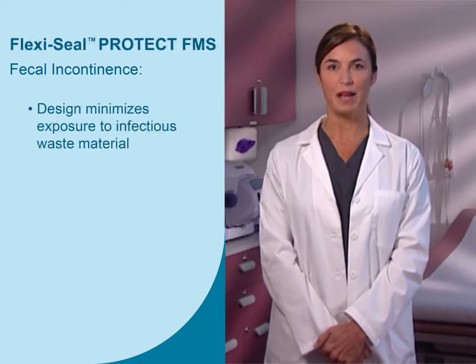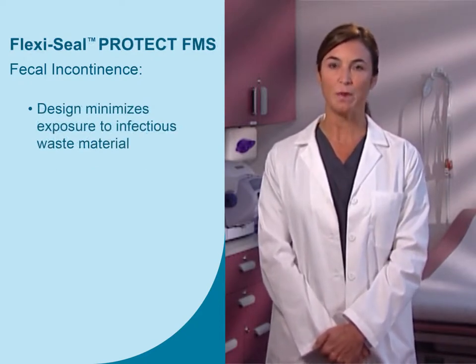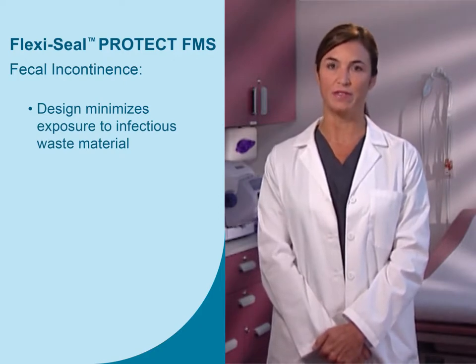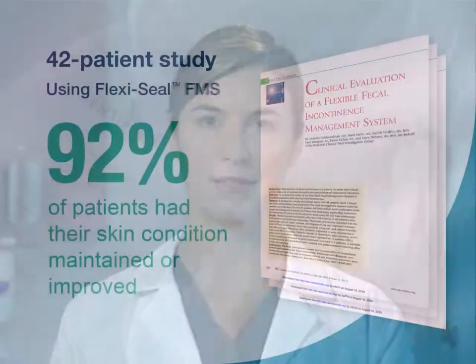The design minimizes the exposure to infectious waste material such as diarrhea, which may contain pathogens such as C. difficile, and helps prevent cross-contamination. The management of fecal incontinence, a risk factor in the development of pressure ulcers and the transmission of nosocomial infections, is a priority in acute and critical care hospital settings.